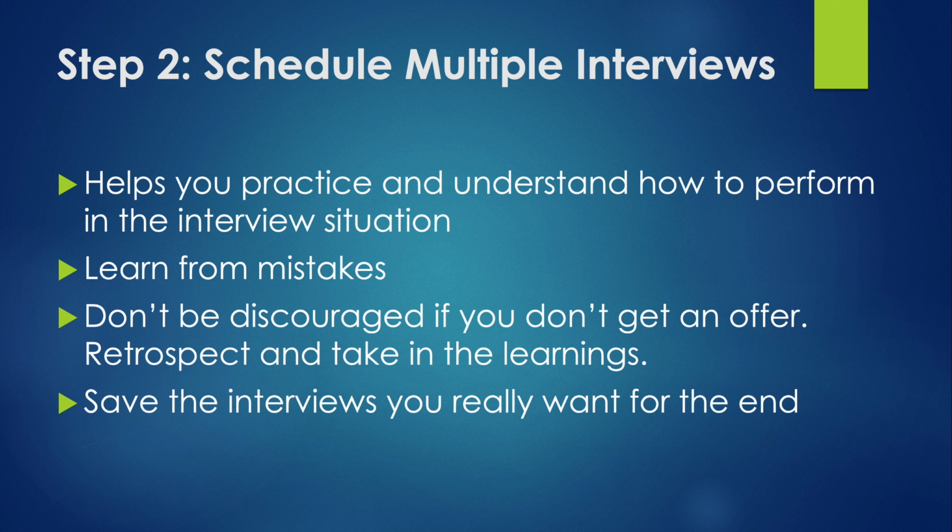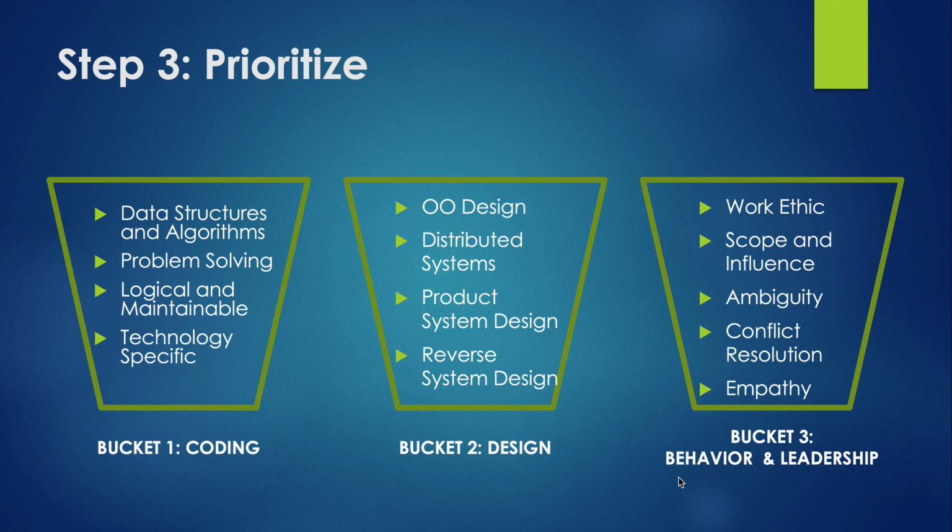And the interviews that you really want, let's say you really want the job at Google or at Amazon or at Uber, for example, save those ones for the end, right? Because you want to practice on the ones that you're okay with letting go in the start, and because you'll learn a lot from actually doing a real interview. So prioritize that. And once you actually get an interview, be it a practice interview or maybe an interview that you really want to land, what I want you to do is, once you've mapped out your lay of the land, prioritize what you want to start working on, right?